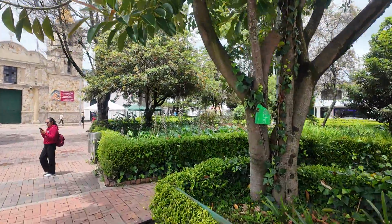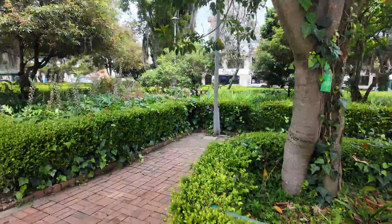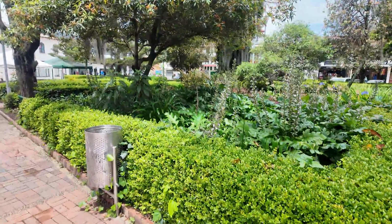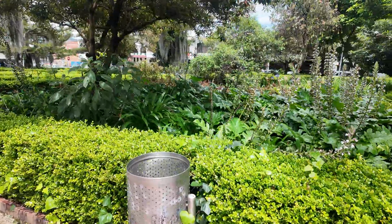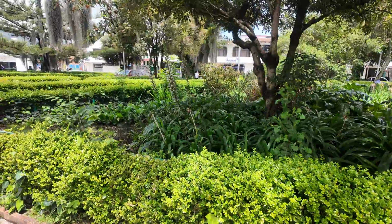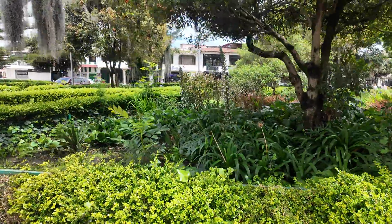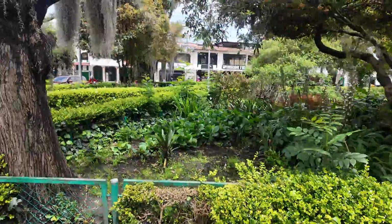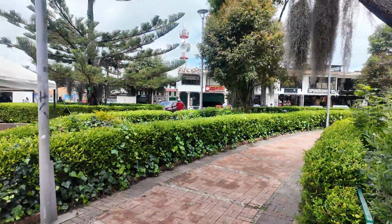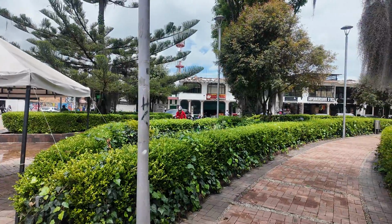One of the nice things about Colombia is that it's incredibly green, at least in these parts of the town. It rains a lot, and because it's always raining, everything is so green. At least compared to California, the air feels a lot fresher to me. And like I said, everything here is really, really vibrant and green. It's more of a forest atmosphere, which I really like.